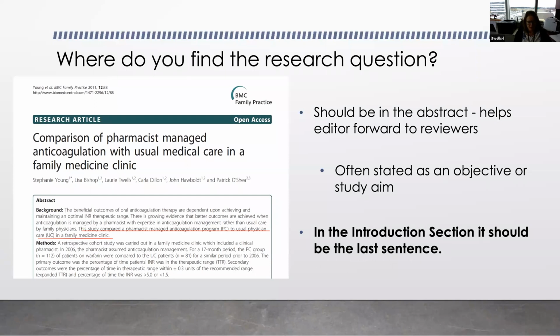So again, if you're looking for that research question, go to the introduction, go to the last 1 or 2 sentences right before the methods, and you should see the research question. Again, not necessarily a PICO format, but it should be a relatively well-defined research question.